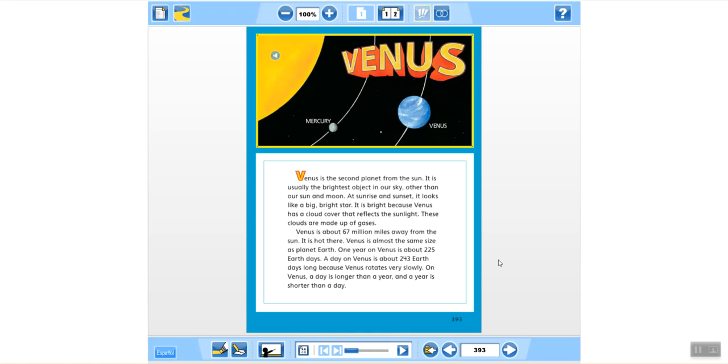It is hot here. Venus is almost the same size as planet Earth. One year on Venus is about 225 Earth days. A day on Venus is about 243 Earth days long because Venus rotates very slowly. On Venus, a day is longer than a year, and a year is shorter than a day. Crazy.